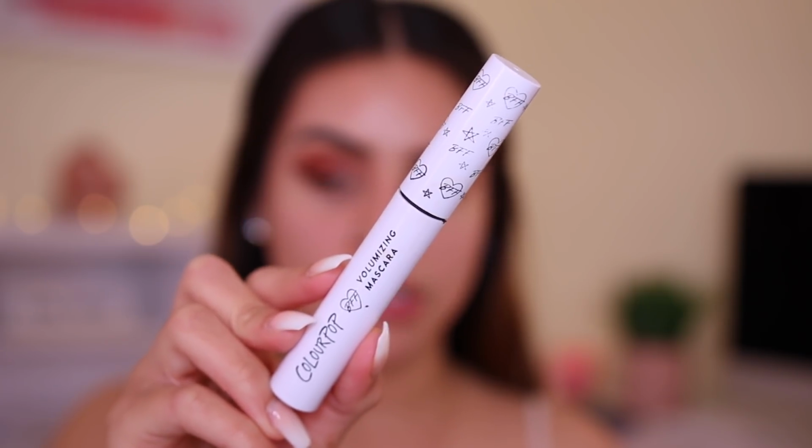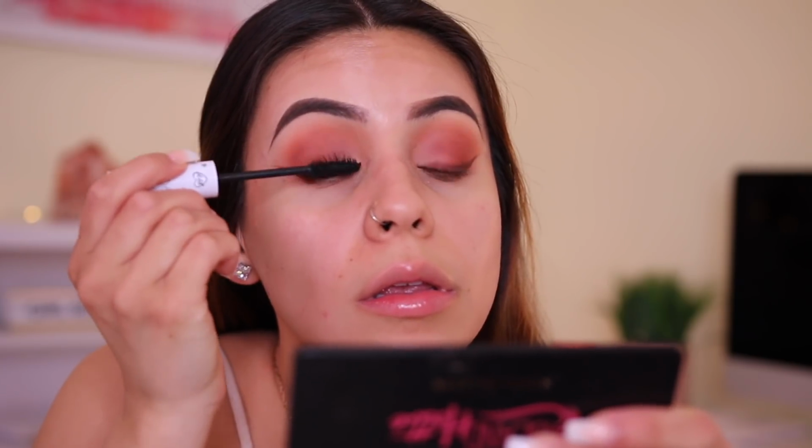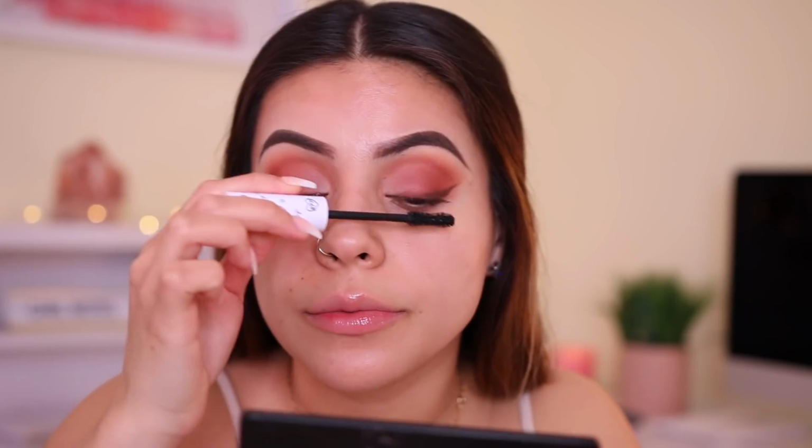I'm gonna go in and coat my lashes with the Colourpop BFF Volumizing Mascara. This one is in the shade Black on Black. This has been my favorite mascara lately. It's so black and voluminous, and it's just a really, really nice formula.